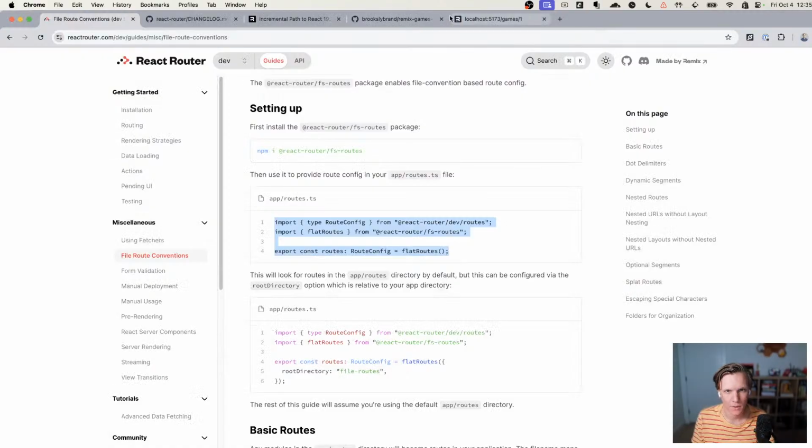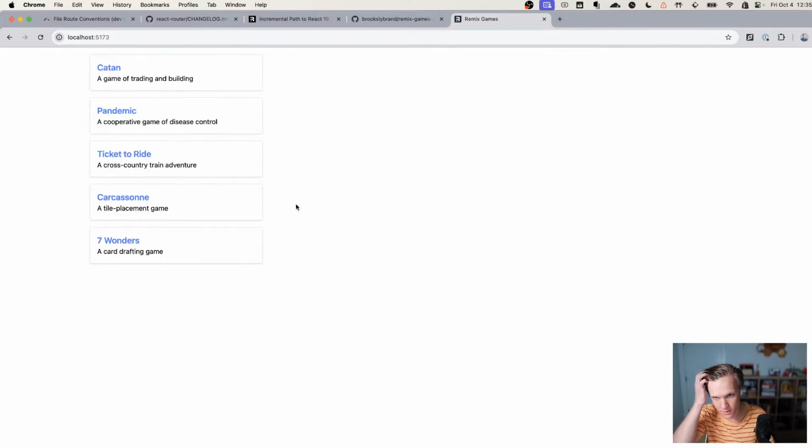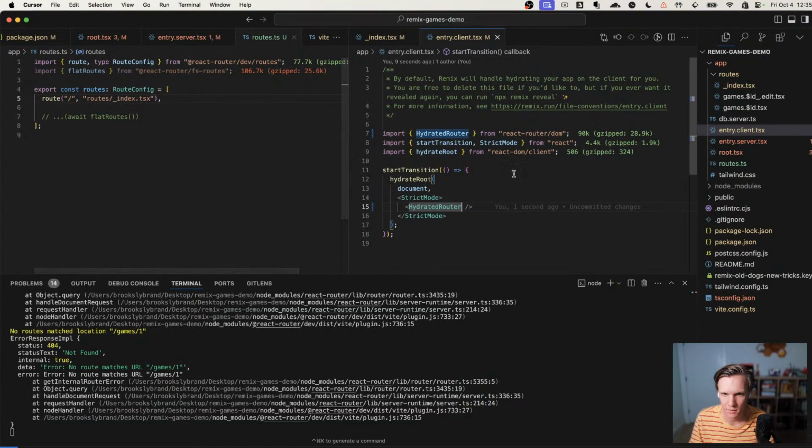All right, nothing found. This is actually a good error. So I'm gonna go here. Oh my gosh, it worked. I'm actually really surprised. I thought that was gonna be harder. I really was just changing imports, so that's good, which is stuff that you can change pretty easily.